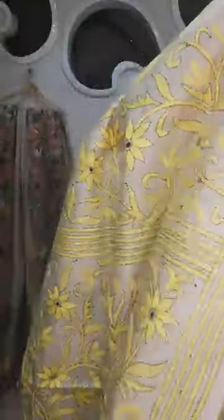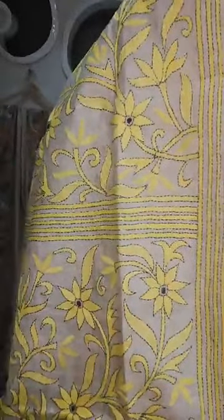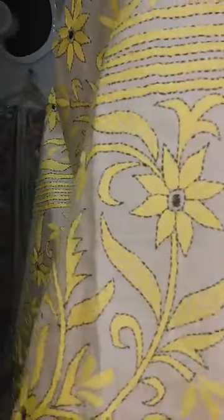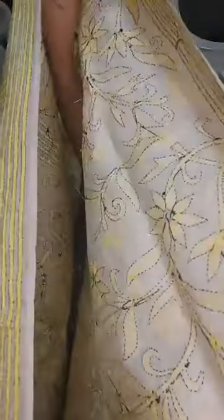I'll show you the work once again. I definitely open all the sarees, and also I try to show the close up of all the work. Close up of all the embroidery so that you can see also the back side. I'll definitely show the back side. See the back side. This is the back side. This is the front side.